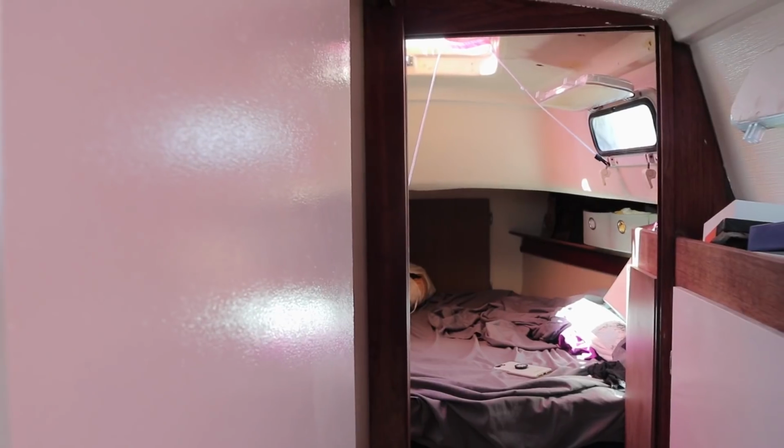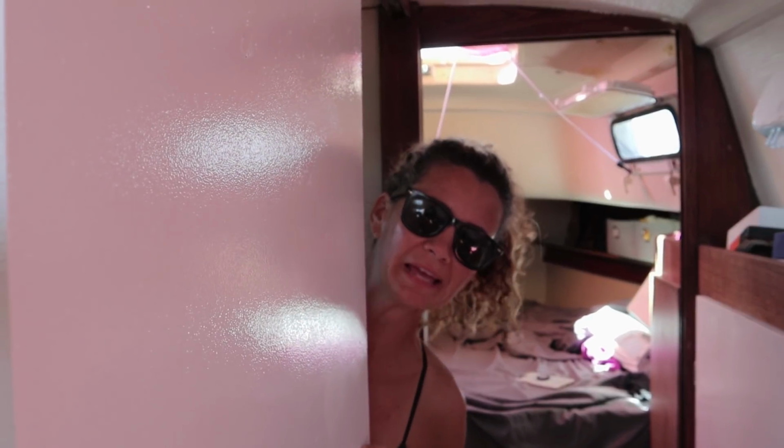In the marina, it was great. It kept the cabin cool and dry, but out here, we have the hatches open. Everything's open all the time, unless we're not here. So we're probably never going to use this thing. And it's too cold anyways.